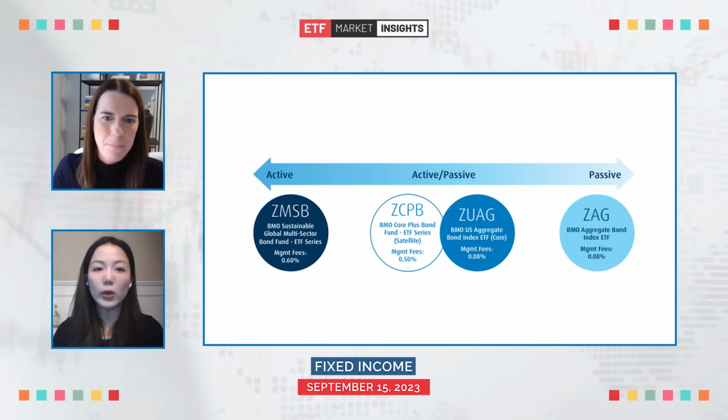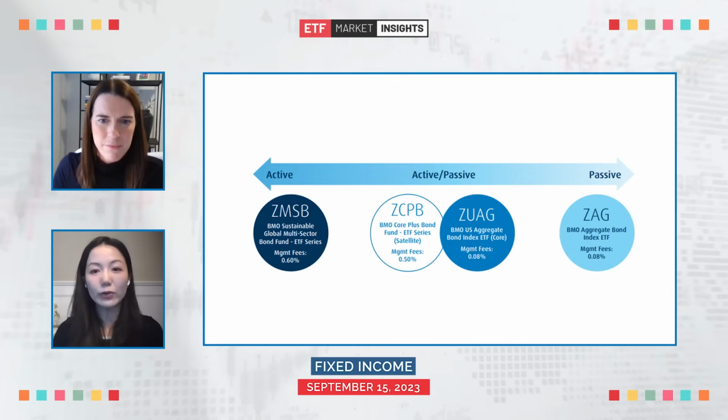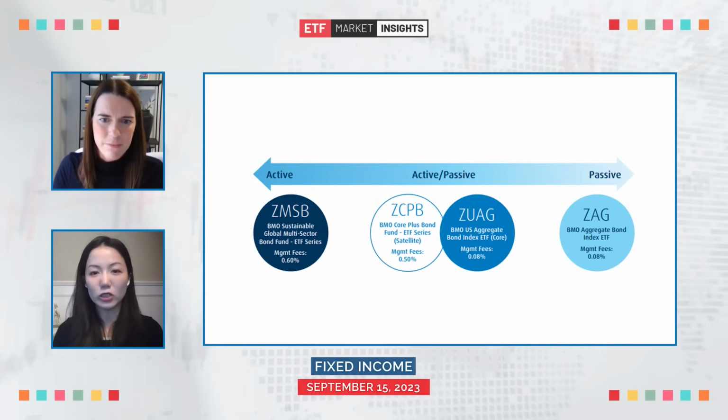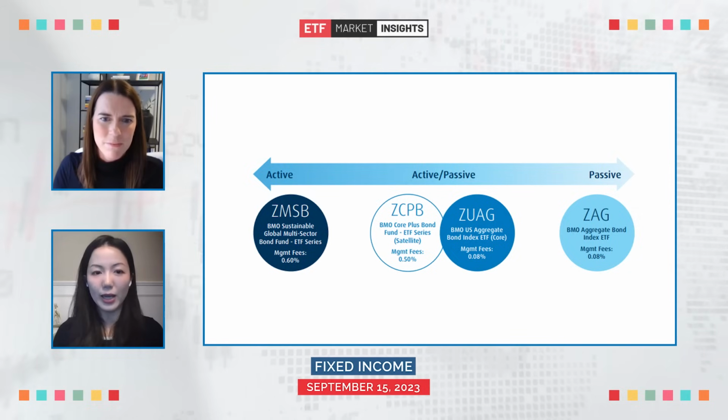And also, a portfolio can be built using a passive core, utilizing aggregate bond ETFs such as ZAG, and select active managers as the satellite position to generate that alpha in more difficult to access asset classes. Again, it's important to keep in mind that the choice between active and passive should be viewed as more of a spectrum and not an either-or decision. The two management styles really just complement each other by adding flexibility, and that's what we're trying to offer investors at BMO.